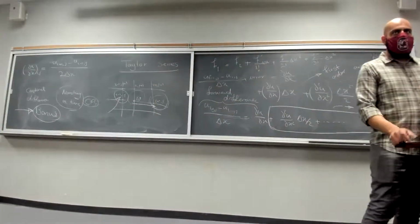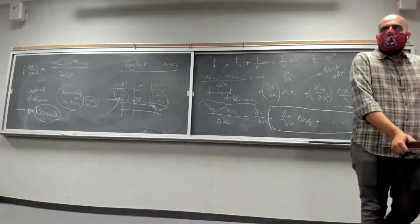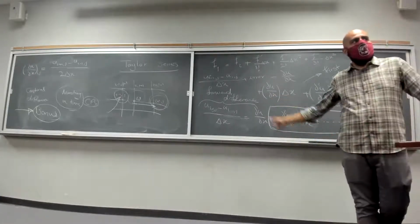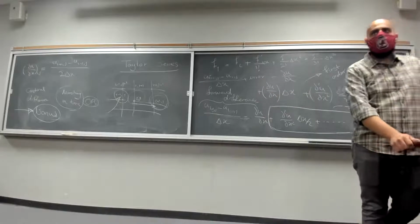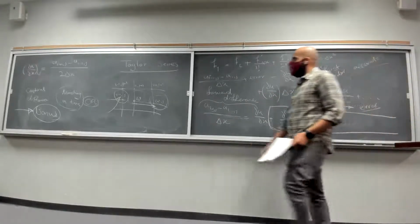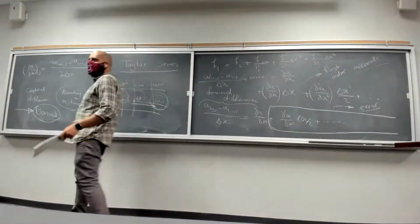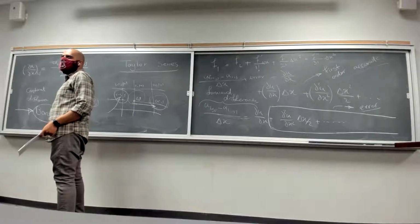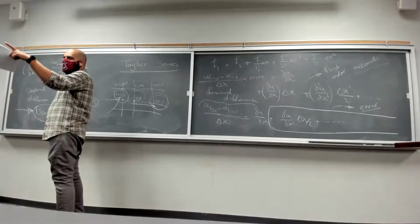Okay. Anyone else? So how should we apply this, though? We understand the error, we understand the Taylor series. How should we apply this, or where does it apply? Let me actually see. Who asked about the second derivative? There was one person who asked about the second derivative. Yeah, you asked about the second derivative?